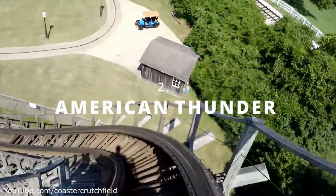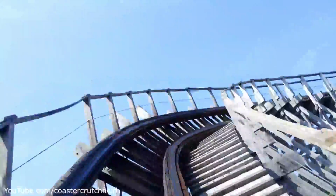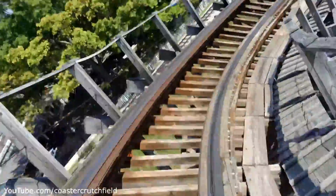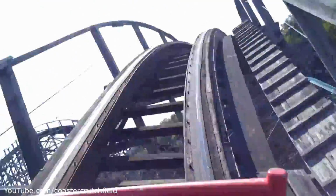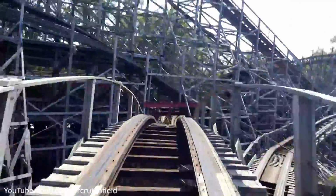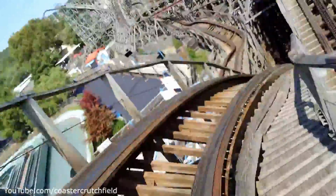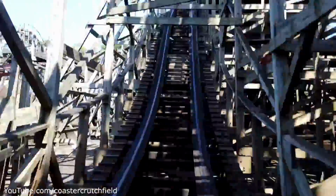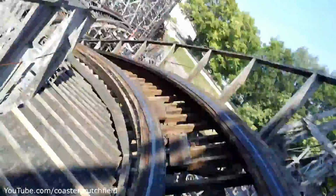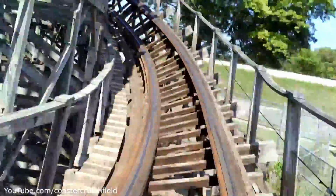Number 2 at the moment is American Thunder. As I've said before, American Thunder very much so feels like a baseline GCI. It has the compact twists and sharp airtime moments we've come to expect from GCI, but none of them are nearly as good as some other GCIs I've ridden. The layout, while fun, is fairly simple as well. Don't take this the wrong way, American Thunder is a great ride with lots of airtime and laterals. It just tends to get a little boring after a lot of rides.